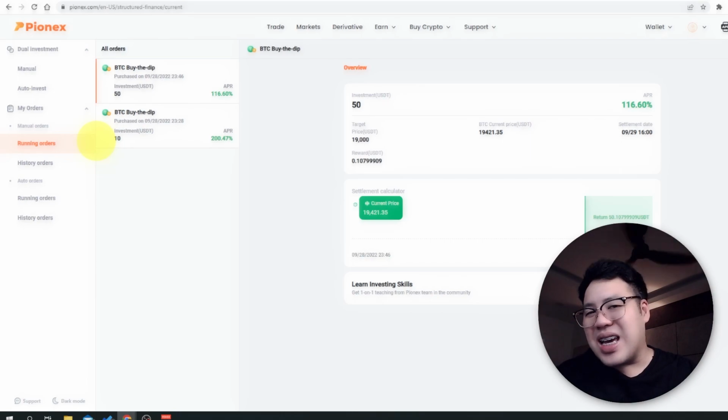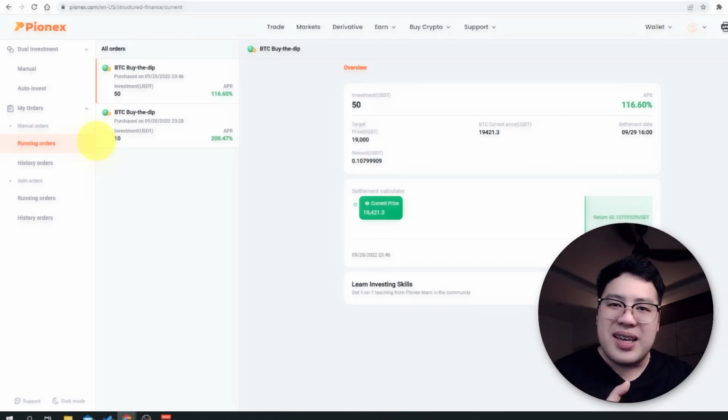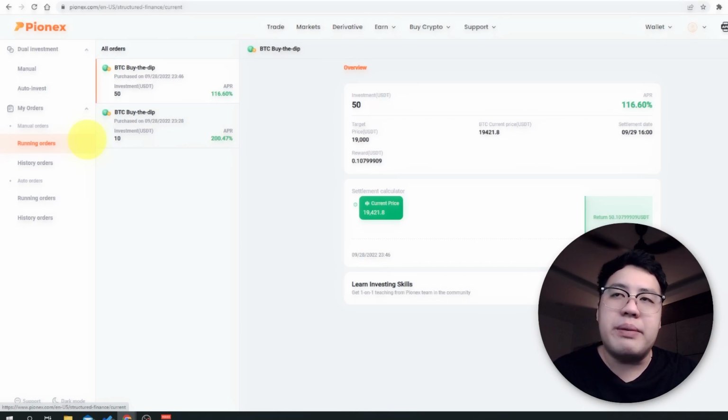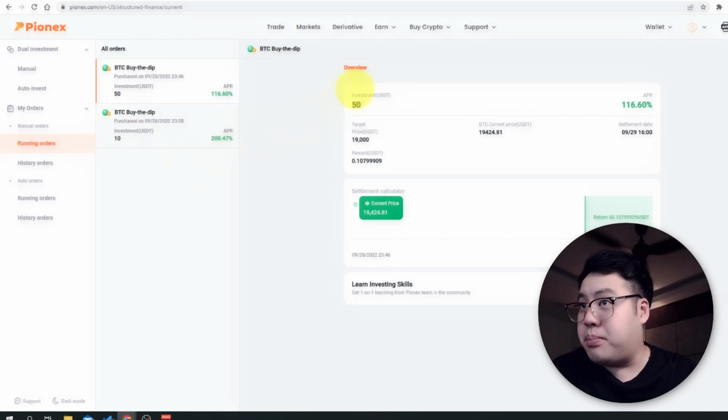All right, so you get the picture of this buy the dip, right? Both ways you're going to earn money. If you strike, you get crypto. If you don't strike, you get interest. Why not, right? So this is one of the best tools I have ever seen. It's a win-win situation both ways, bull or bear market. I think this will be perfect for people who want to trade using trading bots.